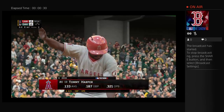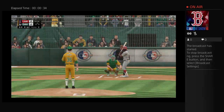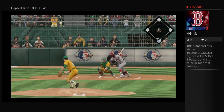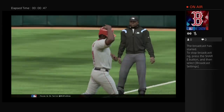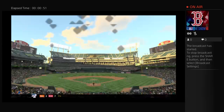Tommy Harper strides forward, and we are set for baseball here this evening. For the Angels, first baseman, number 81. Bounce to first. Rudy gloves it, and he'll take this to the bag himself, and there's your first out of the ball game. And now we'll look at Mike Scioscia's lineup for the visiting Halo.